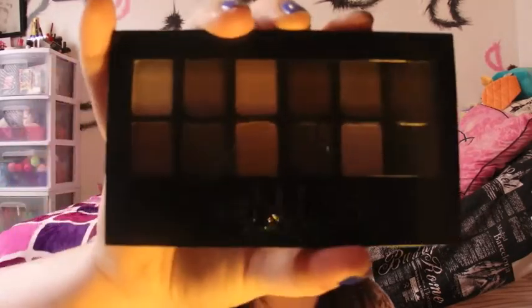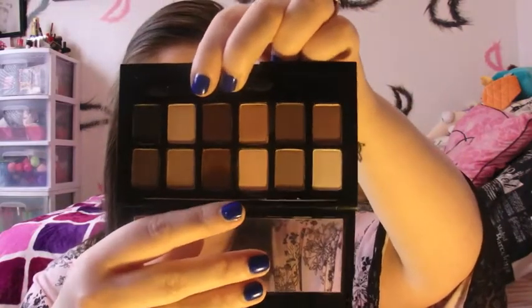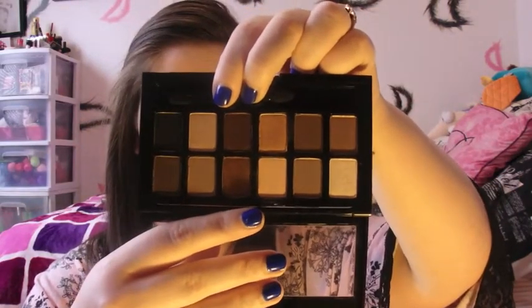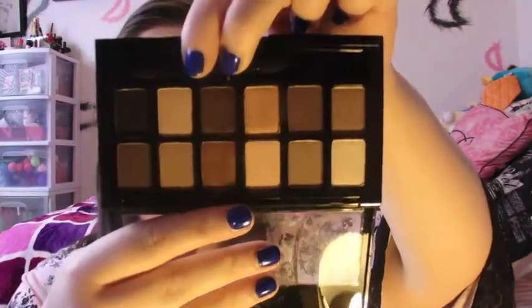I do have some drugstore options in my palette collection as well. These are the Maybelline The Nudes palette. I really like this for the price that it is. It's only like $9, or it was $9 when it first came out. I can't get it opened. It's a really nice palette if you use a base underneath. So it's a good affordable option. It comes with the sponge applicators, which I do not use, but that is what it looks like, and as you know, I'm obsessed with neutral colors.